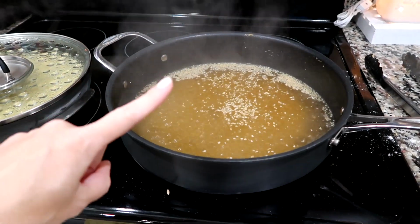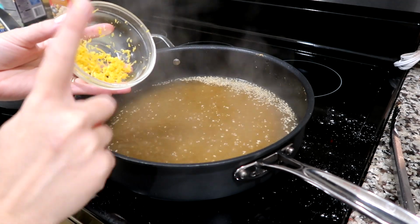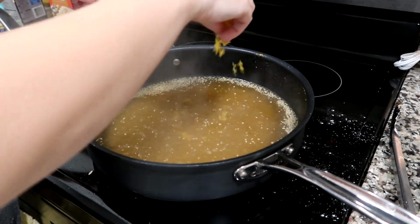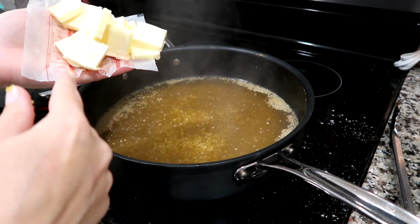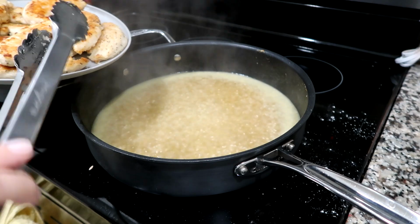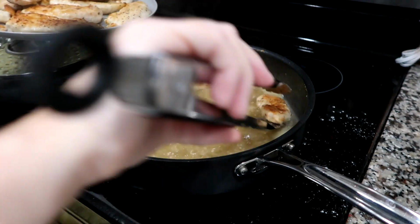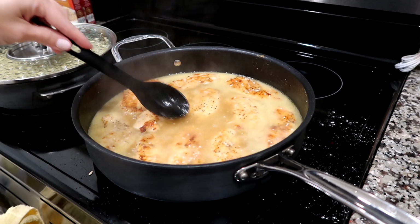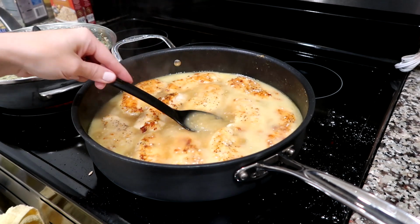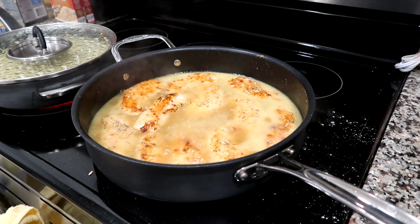Bring this to a simmer and let it simmer for 2 to 3 minutes, and then we'll move on. Add half a teaspoon of the zest, or 1 teaspoon if you're doing as much chicken as I am. 3 tablespoons of butter, or 6 if you're doing double like me. Put the chicken back in the pan. Coat the top of the chicken in the sauce that's not submerged. Let it sit in there for like 3 or 4 minutes, and you're done.